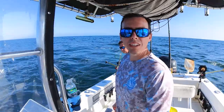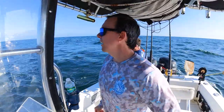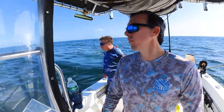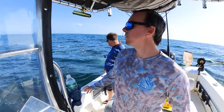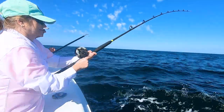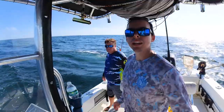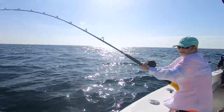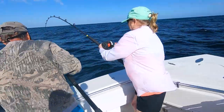So we're working a nice ledge. And second pass over, they were still getting lines out. We had one go off on the T-top line, so that's a good sign for sure. It made it run like a kingfish. I'm thinking kingfish. You ready? Let's see how it goes. All right, come around this way. Walk up this way.